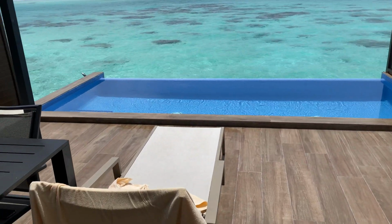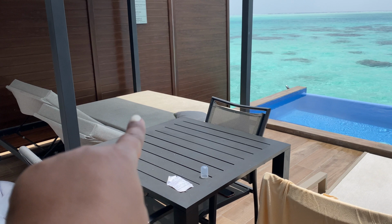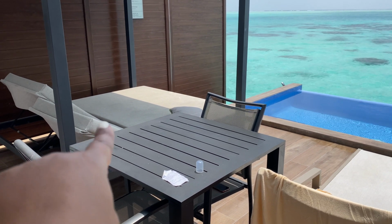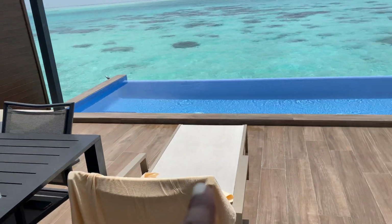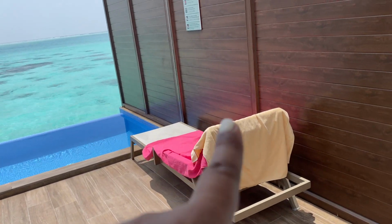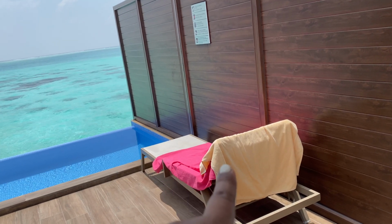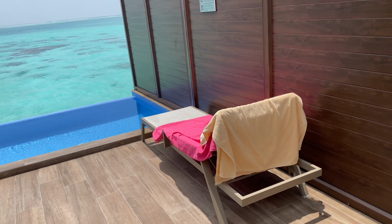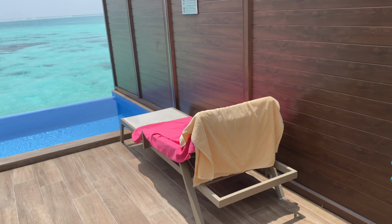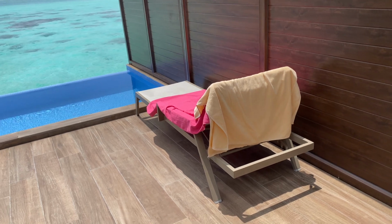This is what we're working with. See, it's full blown sunshine. The only place that has some shadow is there, but not 100%. And when the sun starts setting, I think around 5 o'clock, this chair starts getting shade. That's why it's all the way there. That's where I'm sitting as soon as the sun starts to set.